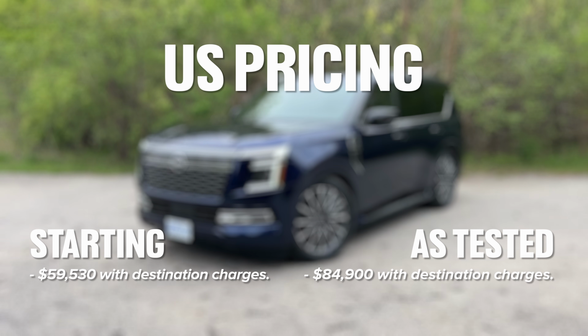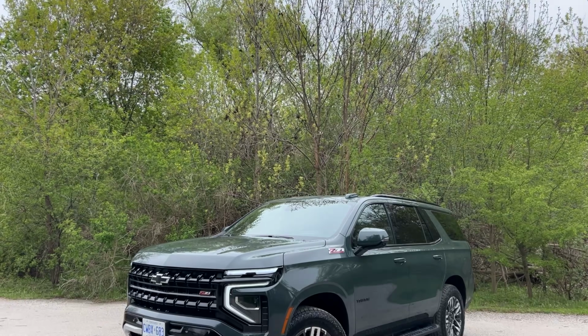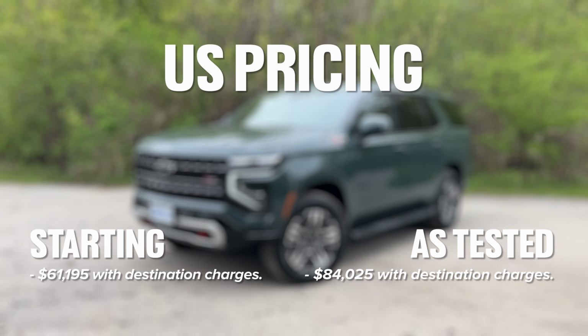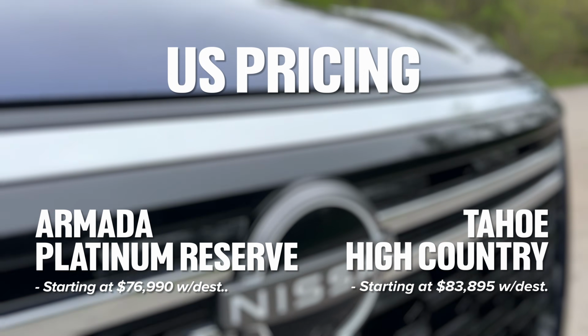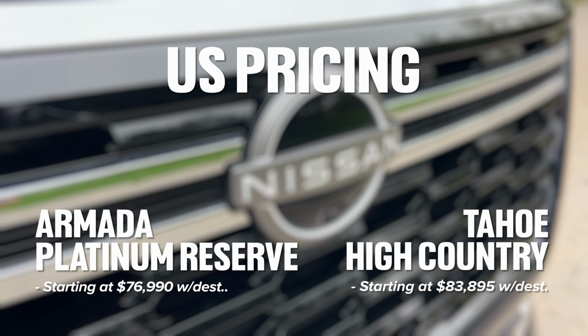As we mentioned at the beginning, pricing between these two vehicles as tested is very close, less than $1,000. This Armada is fully loaded, pretty much every option is checked, and it's $84,900 in the US with destination charges. The Chevy Tahoe Z71, well, it's just over $84,000. So it really isn't apples to apples when it comes to price, but when it comes to equipment, if you wanted to get a Pro-4X Armada, or a fully loaded High Country Tahoe, well, Nissan will have a huge price advantage.